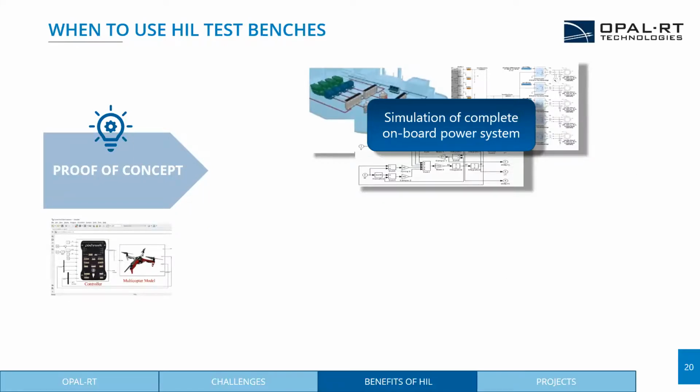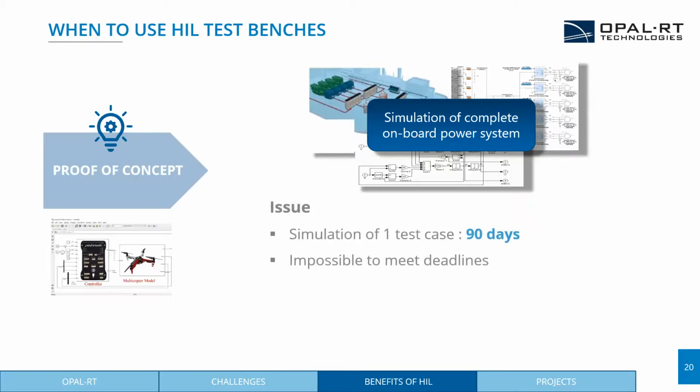In terms of the first step, the proof of concept, we had this project that was 15 years ago already, with this customer saying, okay, I would like to simulate a complete onboard power system. And the issue is that running one test scenario, just for one run, took 90 days, because the model was so complex and it took so much time to compute that they needed like 3 months just for one test case. So that would have made it impossible to meet the deadlines. So they came to us saying, "Do you guys have some solution for that?"